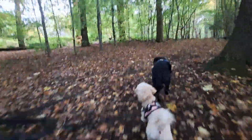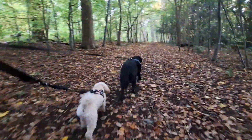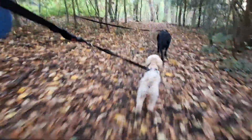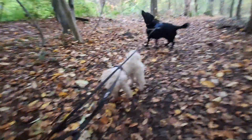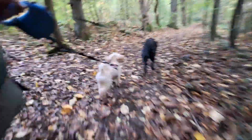No walk would be without a good wander through the woods. And I'm hoping this will lead us to Bothwell. We were going to follow Route 74 right the way through and come out at Bothwell Church and then over to the railway line. But hey ho, perhaps this will lead us there as well. I think Otis knows where we're going.